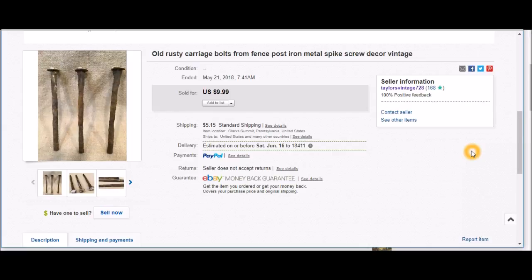Now we'll go over to eBay. Kind of a funny story with these. I had someone playing games with me on this item. Old rusty carriage bolts from a fence post. They made an offer and bought them, and never paid. Went through a non-payment claim, and then I relisted them again, and then the same person did the same thing again, bought them, and I didn't notice the name at first. As soon as I noticed the same name, I immediately put a block on the person. So I've since relisted these again after they didn't pay the second time.